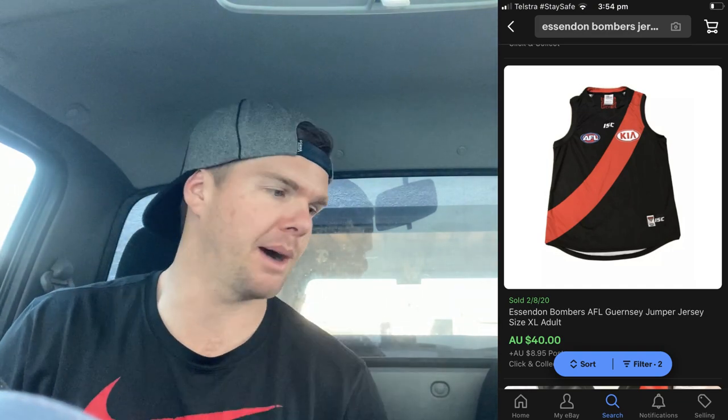AFL on-field apparel. It's a legitimate jersey. I know about that one for sure. So, look, if I can make an average of $30 each on all of those, turn it into 180, paid 60, $120 profit, that'd be a pretty good result. So we'll have to see how we go with all of those.